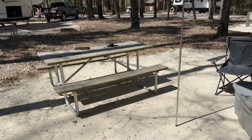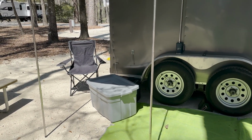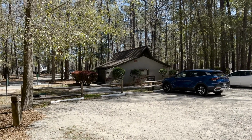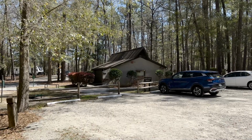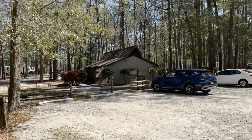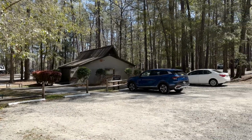So overall, very nice little camp setup. I can't complain. It's nice and level, very clean. The bathrooms here are really nice. They have plenty of stalls. They're very clean, and they have showers, and 2 sinks, and a good hand dryer. So they're very clean, very nice.